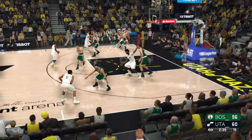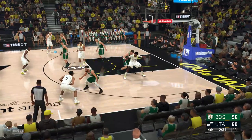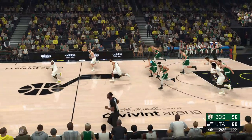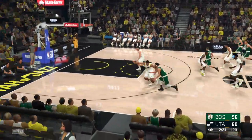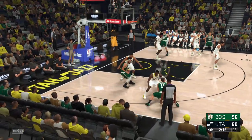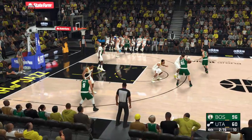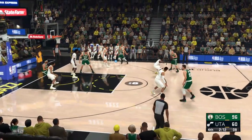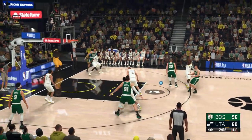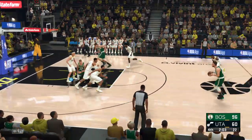Dunn passes to Horton Tucker. Snatched away. It's White on the wing. Out to the wing. Griffin looking around. Pass to Pritchard. Shot clock at 6. The tray. And it's Fontecchio with the rebound.